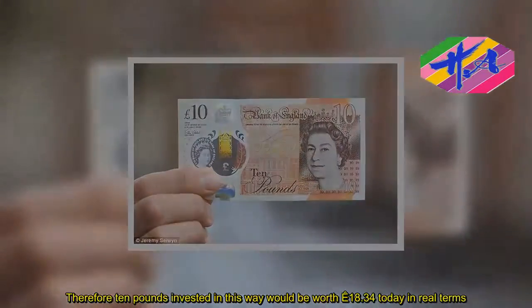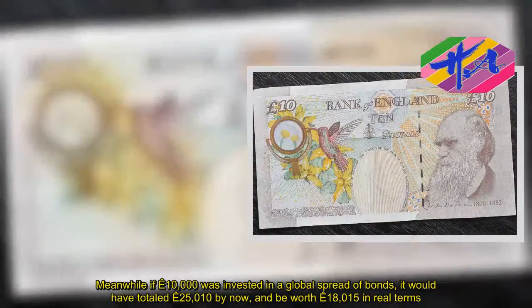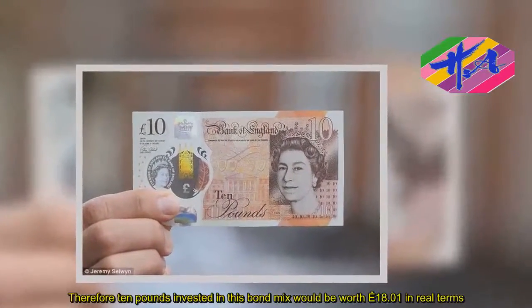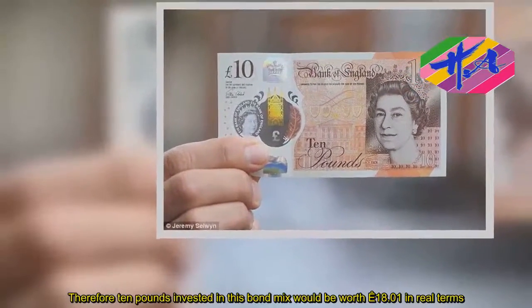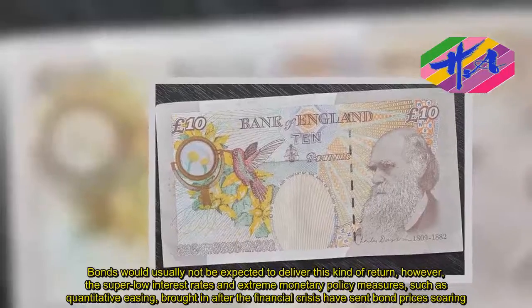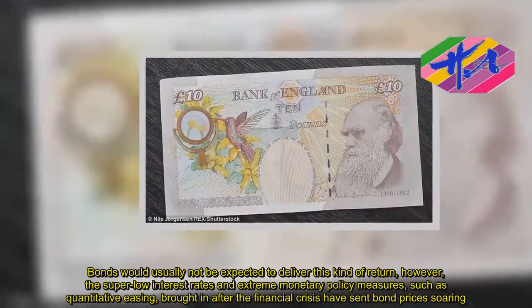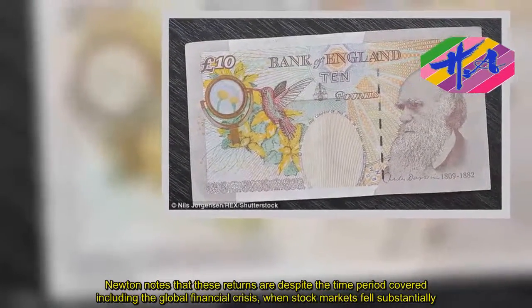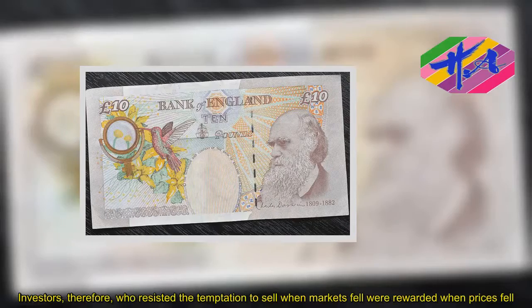Meanwhile, if £10,000 was invested in a global spread of bonds, it would have totaled £25,010 by now and be worth £18,015 in real terms. Bonds would usually not be expected to deliver this kind of return. However, the super low interest rates and extreme monetary policy measures, such as quantitative easing, brought in after the financial crisis have sent bond prices soaring. Investors, therefore, who resisted the temptation to sell when markets fell, were rewarded.